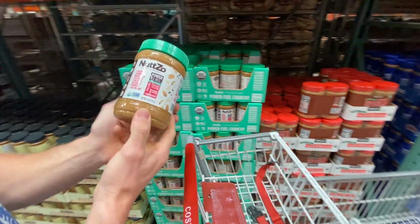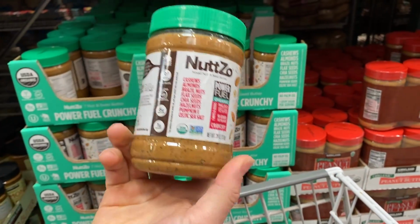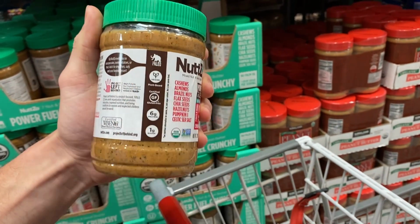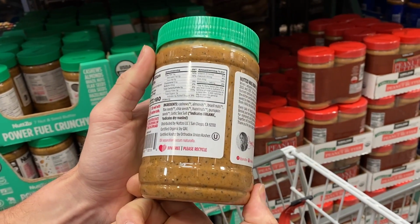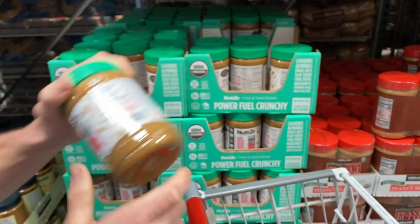Okay, and here's why. It has everything that we could want: cashews, almonds, Brazil nuts, flax seeds, chia, hazelnut, pumpkin, and sea salt. Okay, see that little guy? It shows a little Paleolithic icon. There we go. We have nothing else in there, no sweeteners, nothing. This stuff is so good. I'm actually gonna grab some of that.